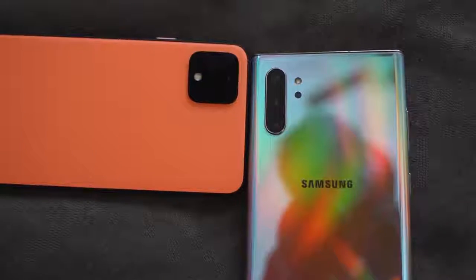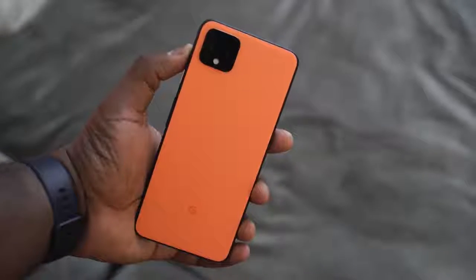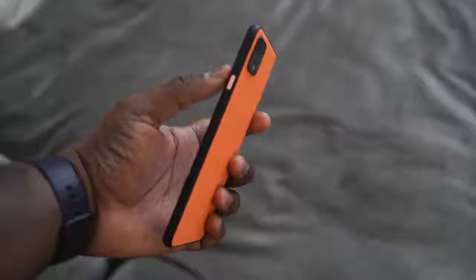But I felt the sound was much richer on the Pixel 4 XL. Now, both devices have multiple cameras. We do have, of course, triple cameras on the Galaxy Note 10 Plus in rear. One, of course, is an ultra-wide lens, which is missing from the Pixel 4 XL, which has dual cameras. One is telephoto with 2x zoom and also 8x digital zoom, and we do have, of course, a standard camera.